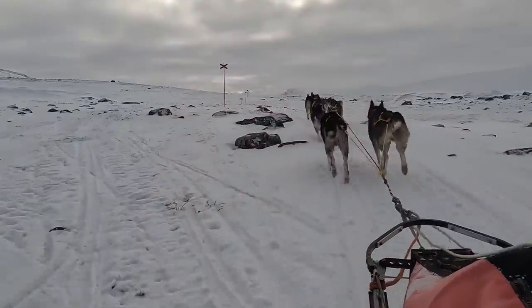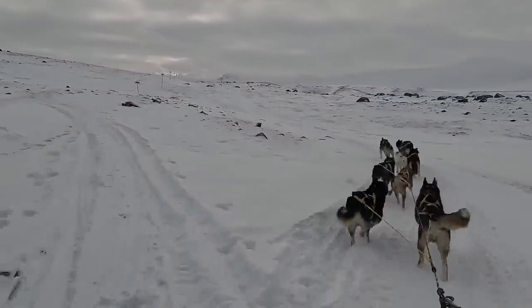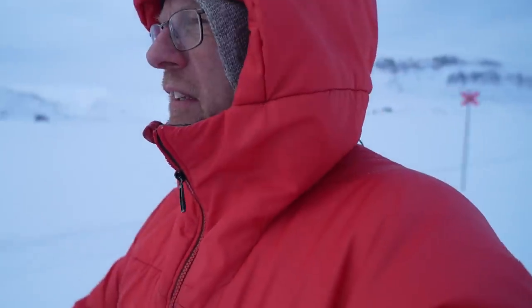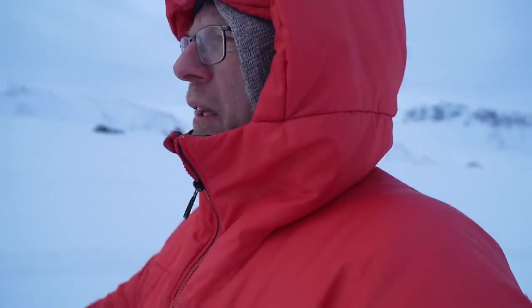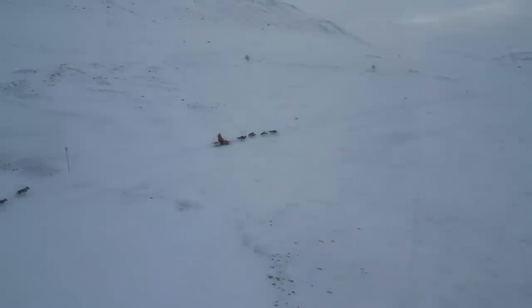Now we are up above the tree line, as you see. It's not much snow here, but it could be like this. It's very common that it's not as usual. It's actually more common that it is unusual. But I would say it's not much snow. It has been very windy here and it's a very stable icy layer in the bottom.